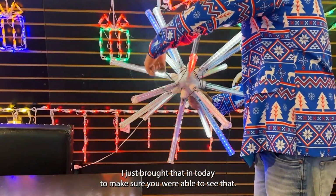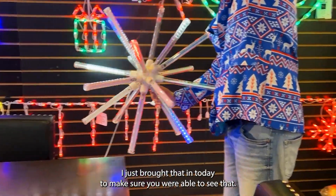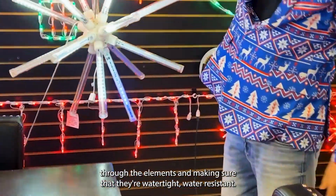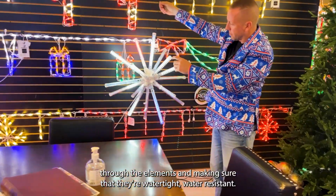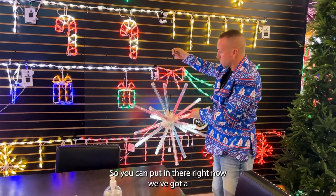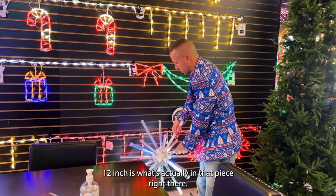We've had that out forever. I just brought that in today to make sure you were able to see that. Had it out on the shepherd's hook, just trying it out through the elements and making sure that they're watertight, water resistant. And how many are in here? 18. 18. Yep.